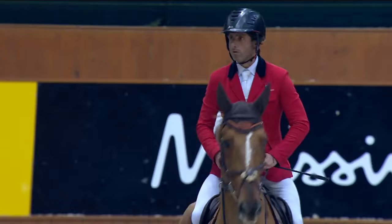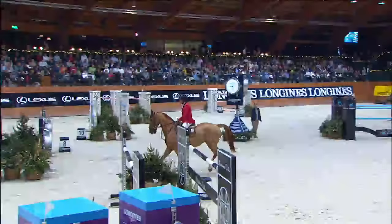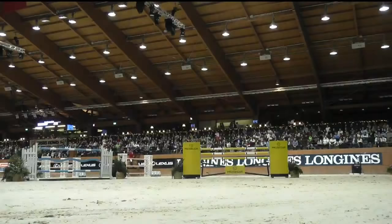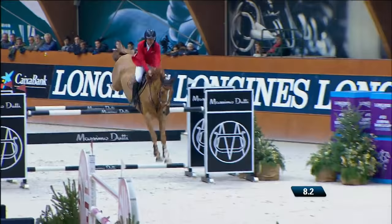Ivan is a very natural rider, lots and lots of talent. Wouldn't have seen very much of him internationally, but an extremely talented rider. Very often rides difficult horses. This horse was impressive yesterday. Has been ridden previously by a French young rider.